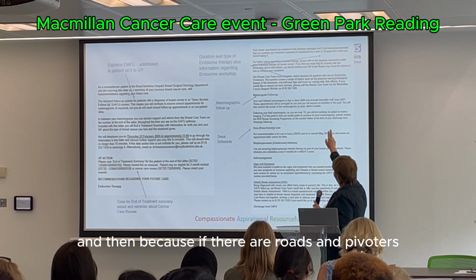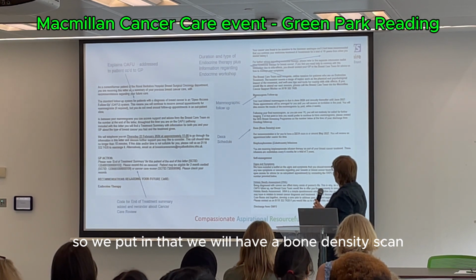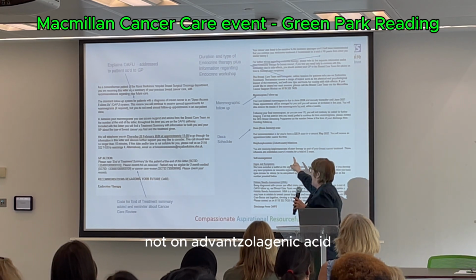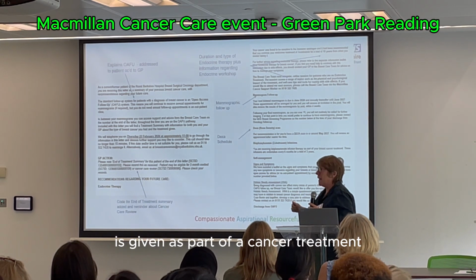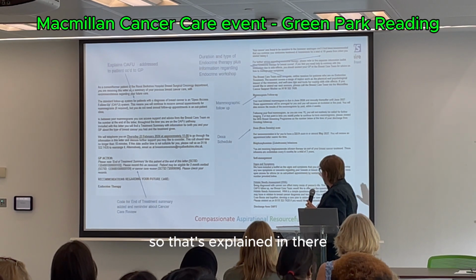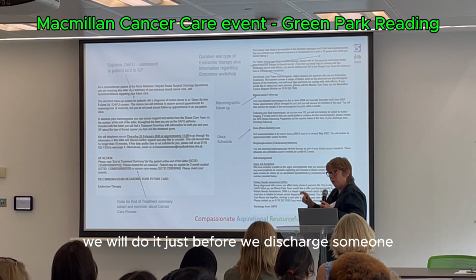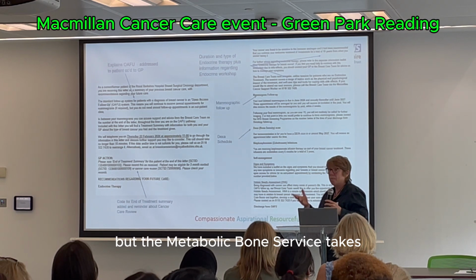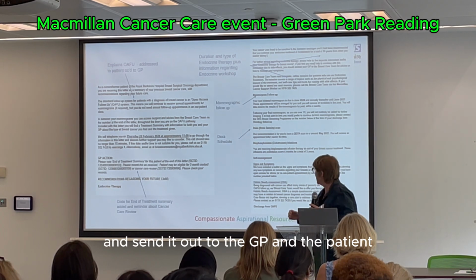Because if they are on aromatase inhibitors, they would need a DEXA scan with a bone density. So we put in that you will have a bone density scan. They have a baseline one if they're not on adjuvant zoledronic acid, and zoledronic acid or a bisphosphonate is given as part of their cancer treatment in a certain population of patients. So that's explained in there. If you have bisphosphonates, you have it at year 5, and we would do it just before we discharge someone. And then they may need more in the future, but the metabolic bone service takes ownership of the results and would send it out to the GP and the patient.